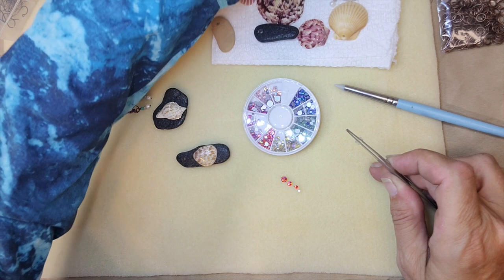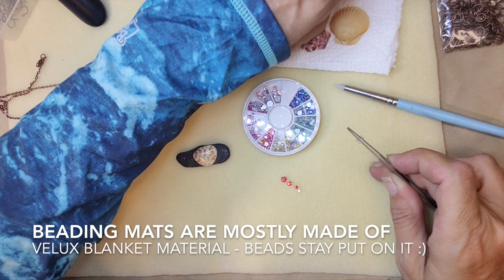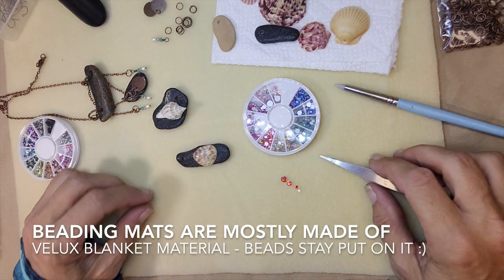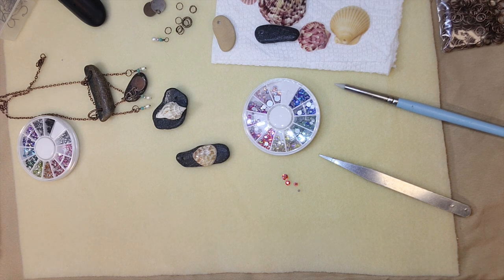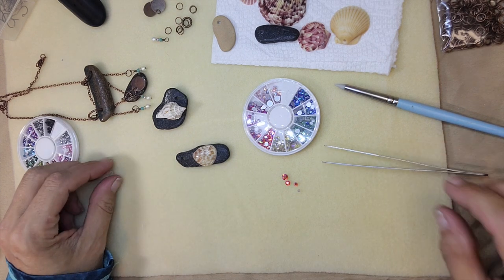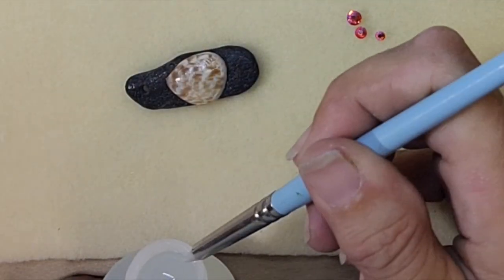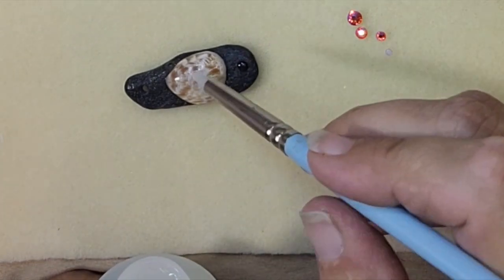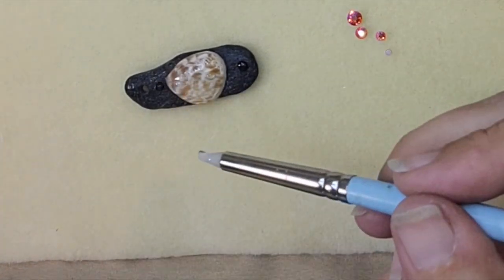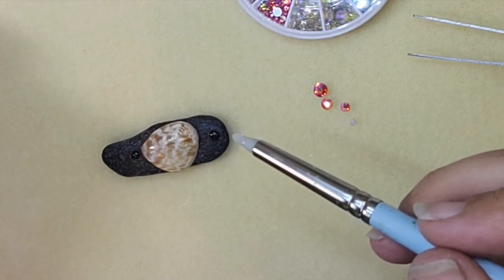And I'm not sure if folks remember Velux blankets. I don't know if that's a term that means anything to anybody, but that's what a lot of bead material is made out of, the old Velux blanket material, actually. All right, now take those back off and find some glue. Okay. Got our glue applied.